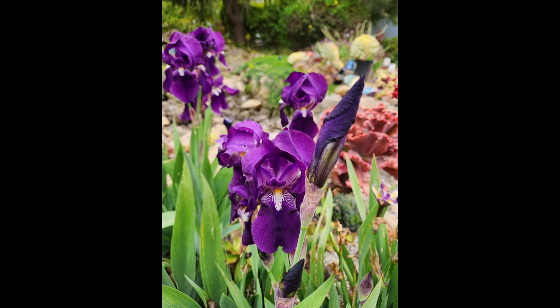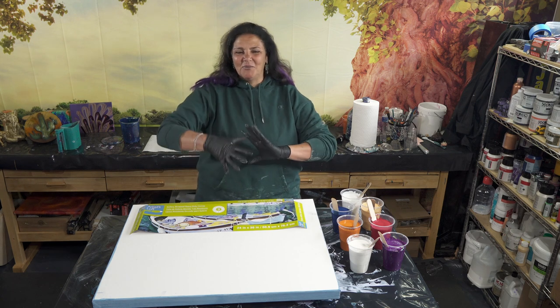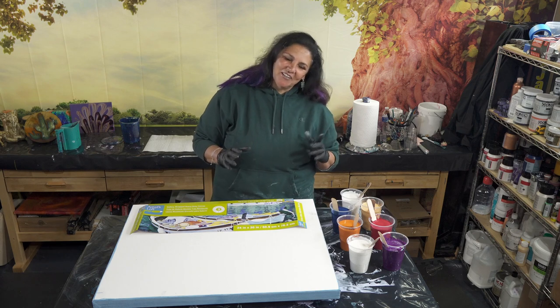I love the way they look, and they're so special. It's kind of like a gift from the earth. It only lasts a little while, but they're just so magnificent. This amazing deep purple color with the big leaf, and then that gorgeous white with a little bit of yellow in there. It's just so cool looking. I love them very, very much.